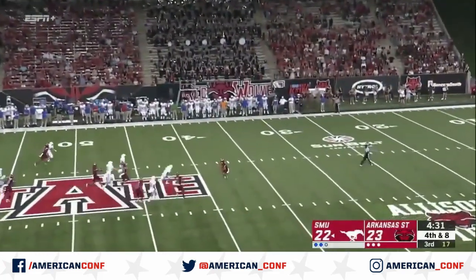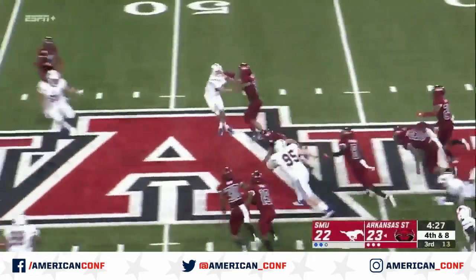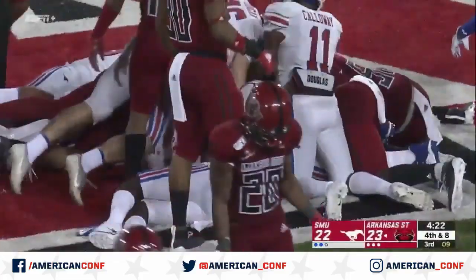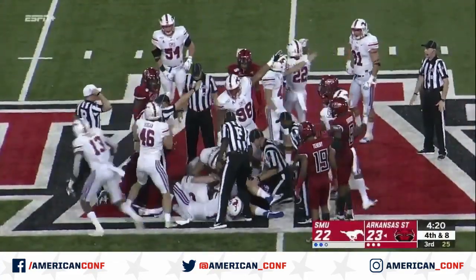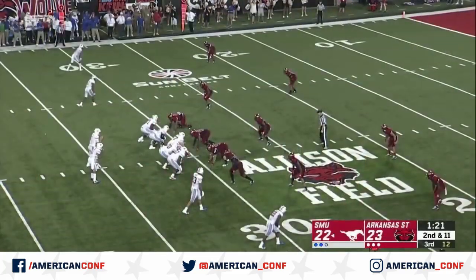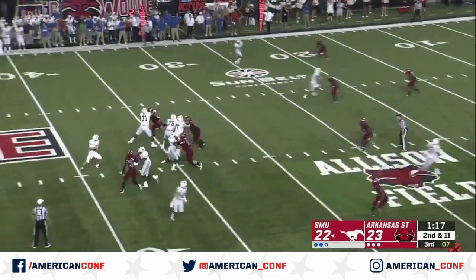A low kick. Edmonds takes it and moves forward and is still moving. Now he loses the football right across midfield. SMU is signaling they've got it. And they do. You're keeping them off the field. Absolutely. Second down and 11.